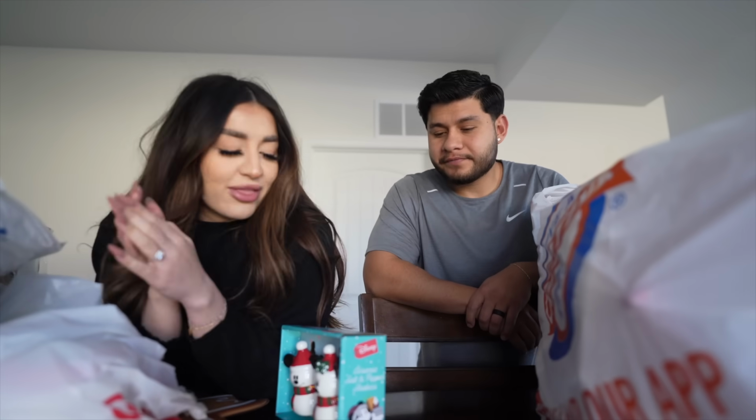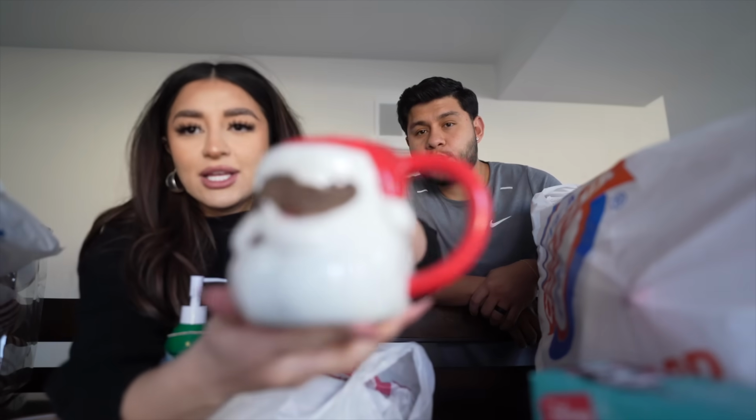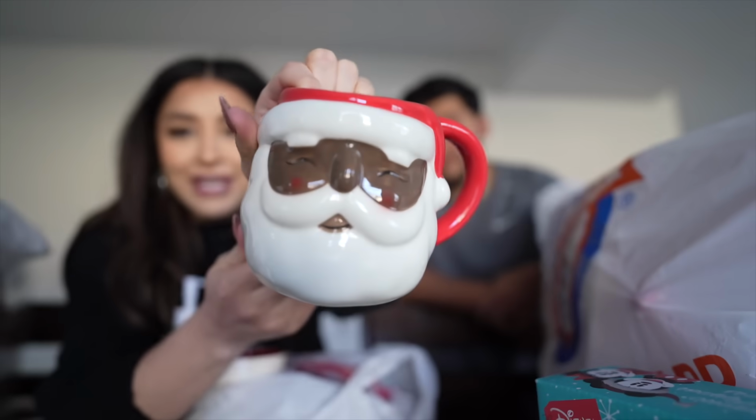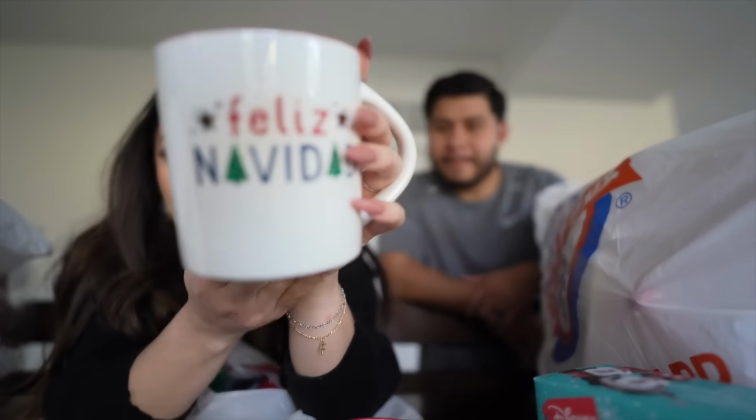All right, guys, we're gonna show you what we got today. Here's our little haul. We are gonna start off with Target because it's where we got the least amount. The first thing we got, this Santa mug for my dad. And then we got this for my mom. So we got them two mugs. This one just says Feliz Navidad.